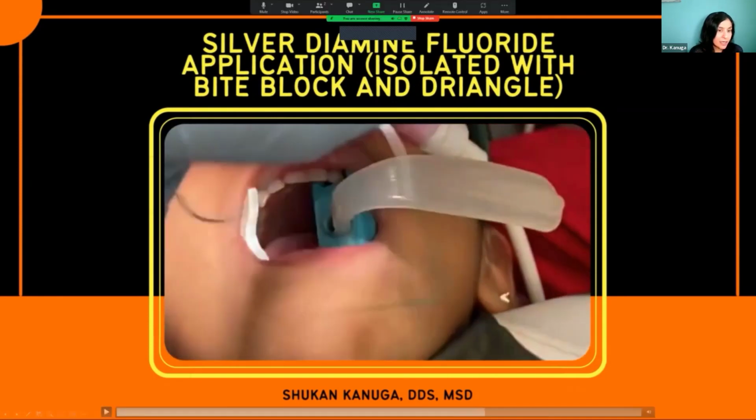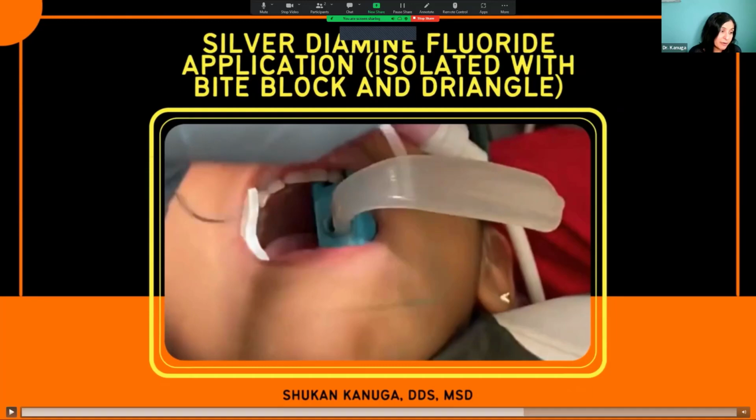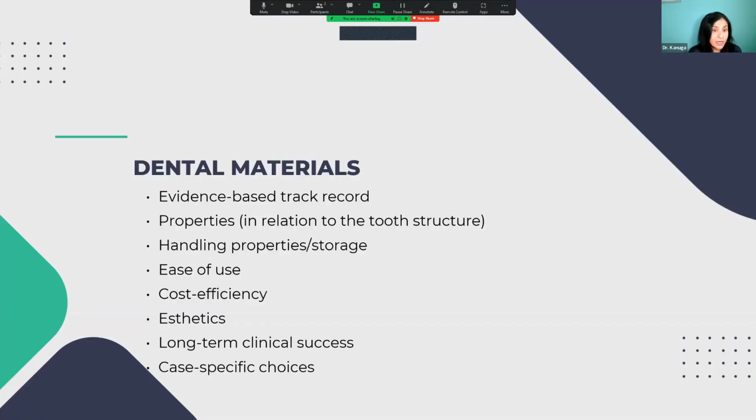Okay, so this was an example of isolation with bite block and triangle. As you can see, there is also a place for these in the pediatric practice, probably not so much for restorations, but for a procedure like silver diamine fluoride application for caries arrest, that's definitely the least we can do. So let's look at dental materials and why the appropriate selection of those is very important.